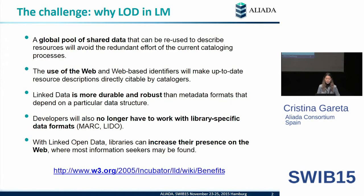Okay, yes, there is a challenge for libraries and museums because they are information professionals, and the challenge should be a good opportunity to be there in the web, in the semantic web. Linked data technology is also an opportunity because libraries and museums could have a global pool of shared data that can be reused to describe resources and to reduce the cataloging effort. And the use of the web and web-based identifiers will be used by catalogers also to enrich the descriptions and so on.